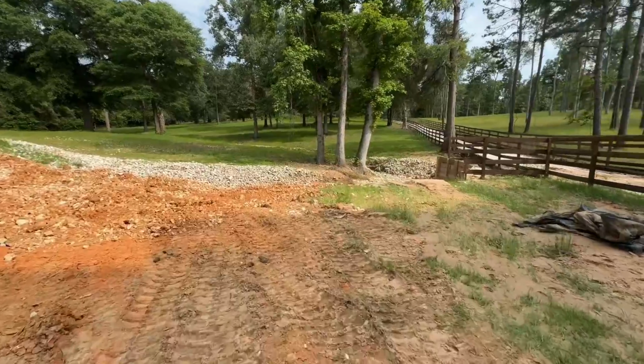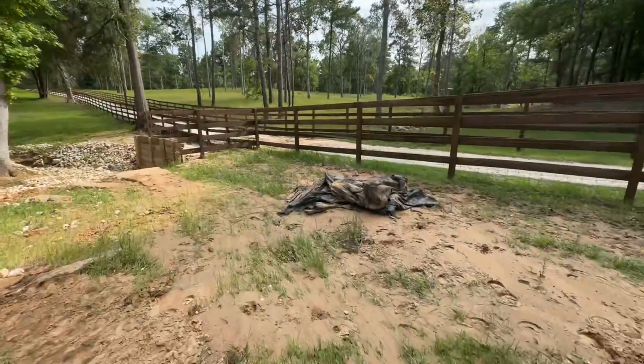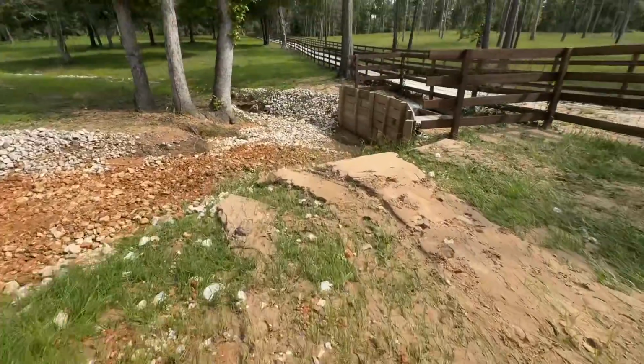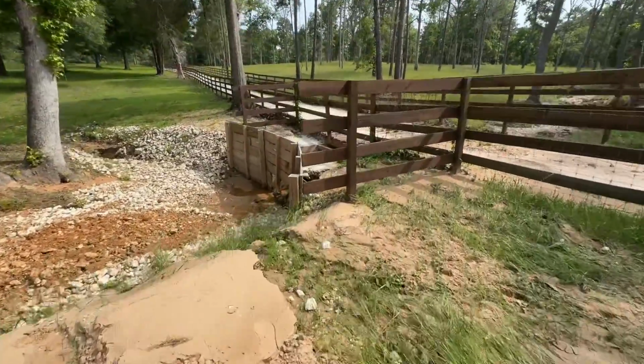So we will come over here in a few minutes. I'm going to pick up that old tarp and take care of that. Another piece over here. And I was concerned about one spot over here I want to go ahead and show you.